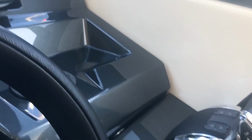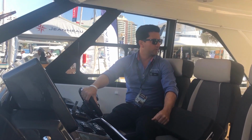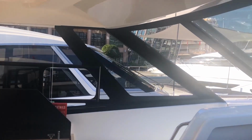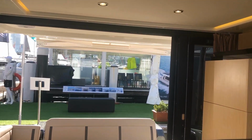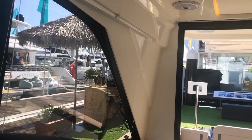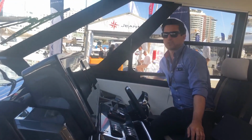The visibility is fantastic. I can see everything. Slight blind spot over in that corner with the fridge, but really it doesn't matter because I can see the extremities of the boat behind that. So parking it, no issues whatsoever. And you can access the side fender hooks just through this window.